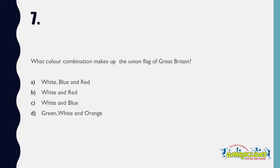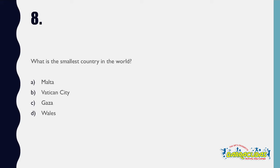Number seven, what colour combination makes up the Union flag of Great Britain? Is it A, white, blue, and red, B, white and red, white and blue, or green, white, and orange? Okay, number eight, what is the smallest country in the world? A, Malta, B, Vatican City, C, Gaza, or D, Wales.